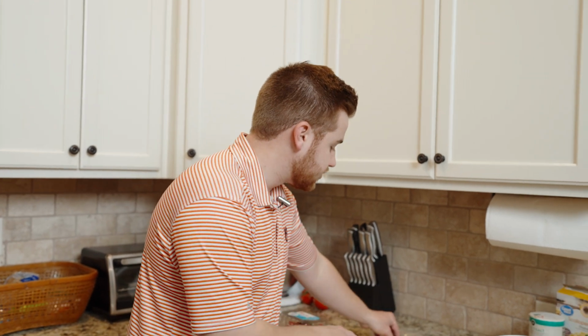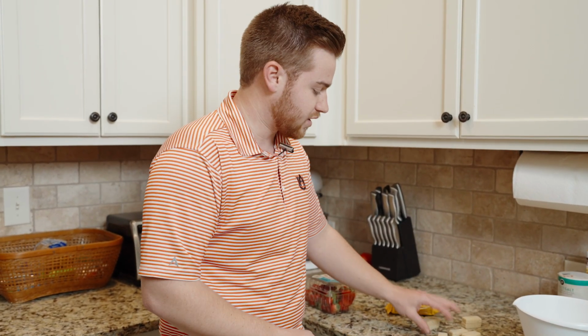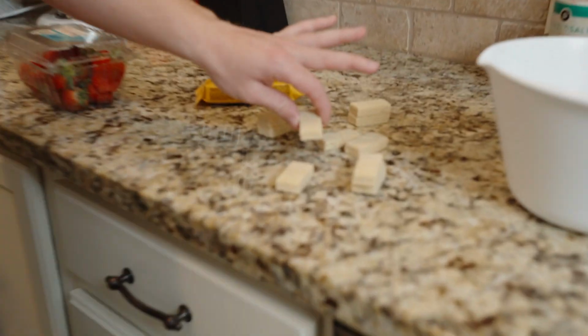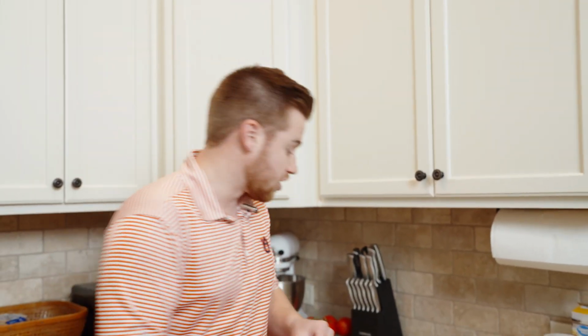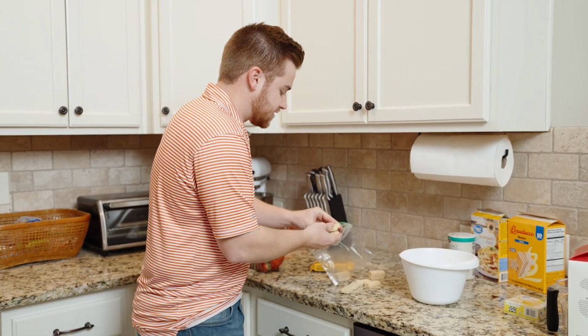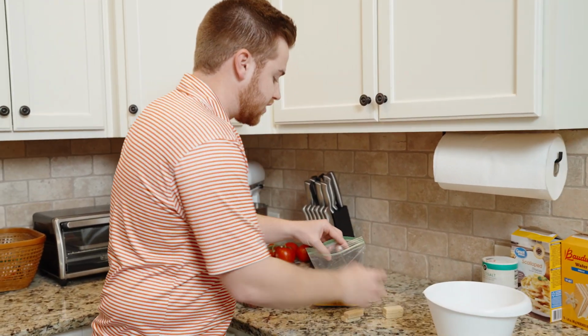So what I'm gonna do is, it said 8 wafers when I bought these. This is all that they had at Walmart, and they're like half-sies. You'll see another video eventually and you'll know half-sies. Anyway, so I'm gonna do 16 to make a full 8. So we're gonna take these, put them in the Ziploc bag, and I'm gonna crush them up, and then we'll make the pudding, put it together.